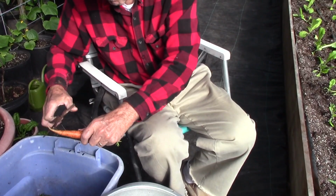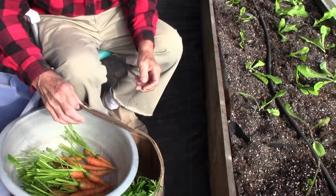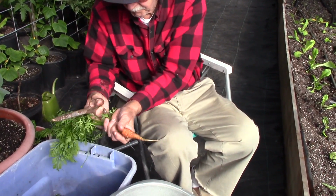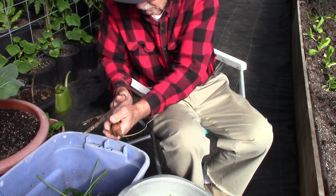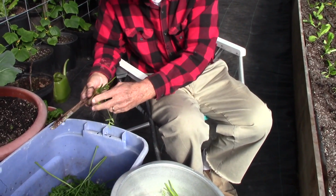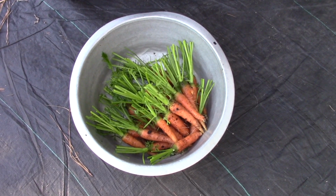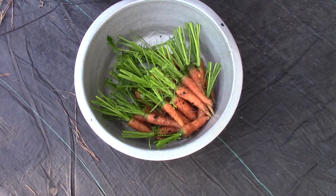We're cutting the tops off now. We came here in the greenhouse where it's nice and warm. Cutting the tops off, and then we're going to wash them. This is all the Danvers. Not as many as it looked like. Maybe 3 pints there if I'm lucky.